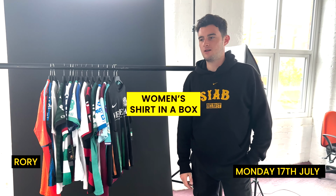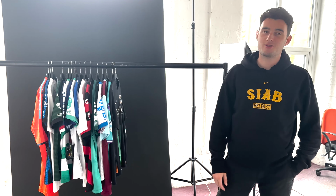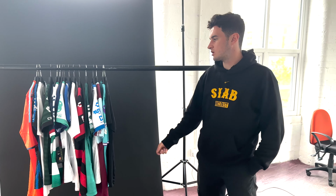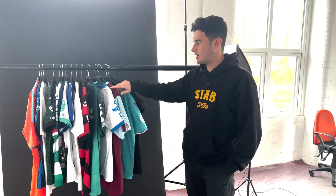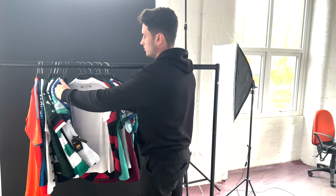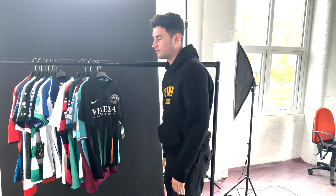We've officially unveiled our first women's box. This has been a pretty long time coming now. We've been flirting with the idea for about a year, and so we started buying them. So now we've got a really random collection of just cool, colourful kits. You can see here we've got Porto, we've got Venezia, and we've got the full works really.